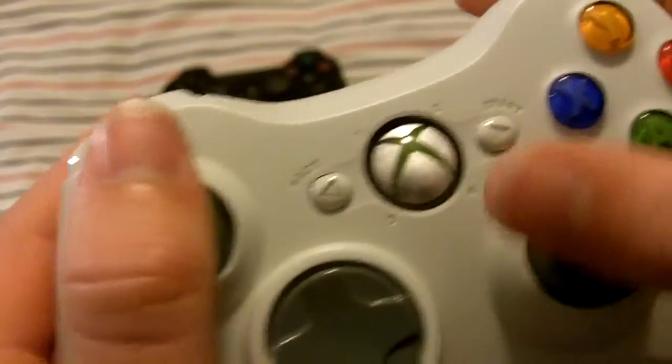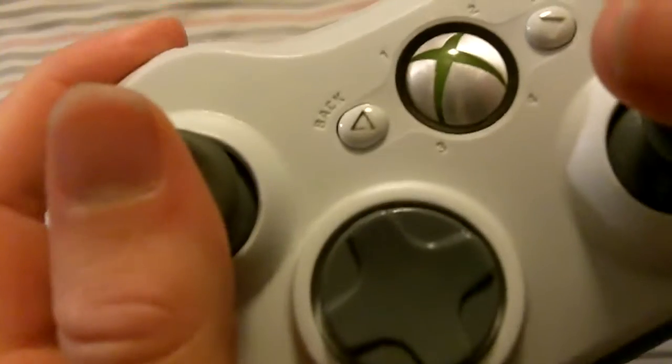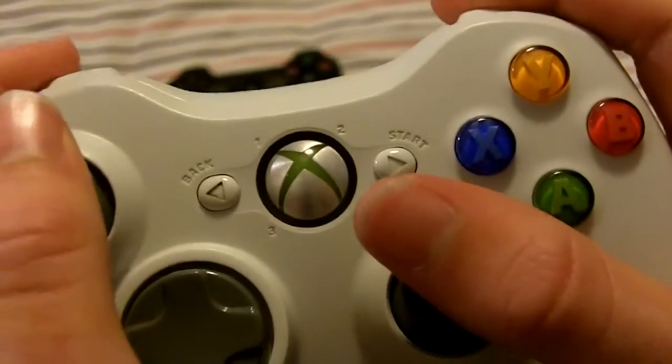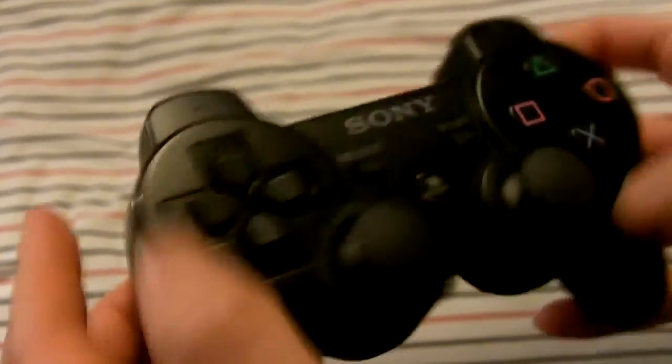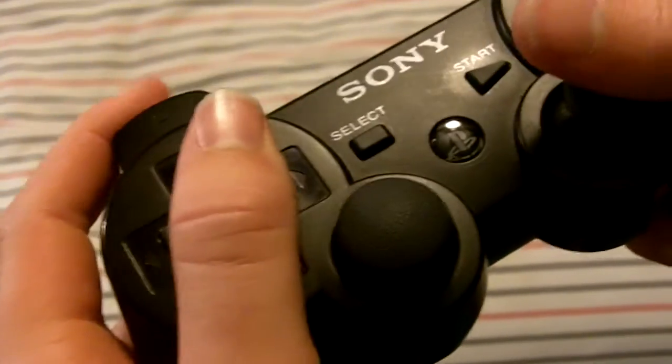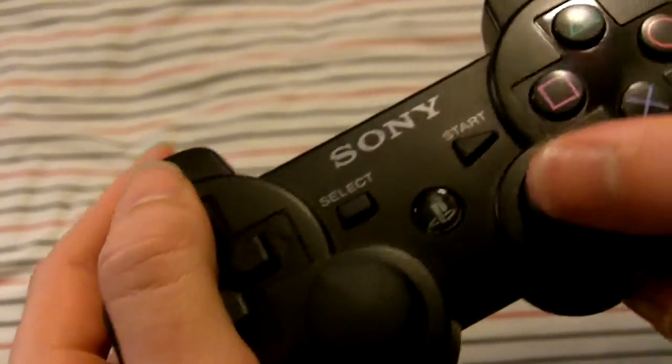There's just a few minor differences, like how fat the 360 controller is, which is good because it fits really nice, and you're not strained at all pressing the buttons. It's got a nice design to it. The PS3 controller, they haven't changed it very much since the PS1, so it feels skinny, but it's still nice for me. I don't have the biggest hands, but it's still a really nice design, I'd say. Alright, so then let's move on to the similarities.